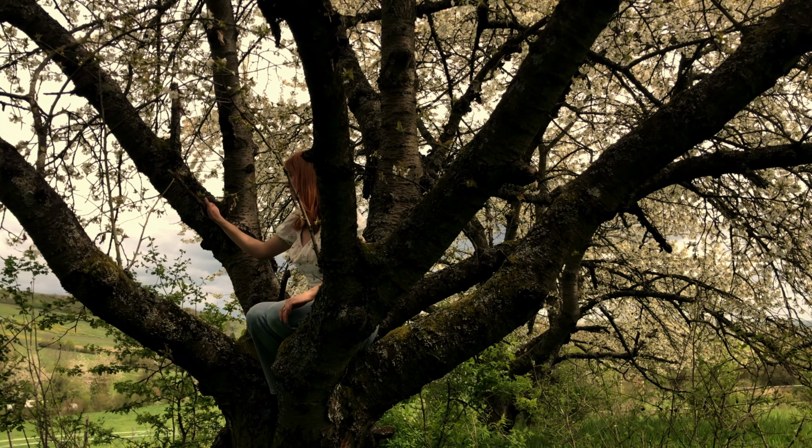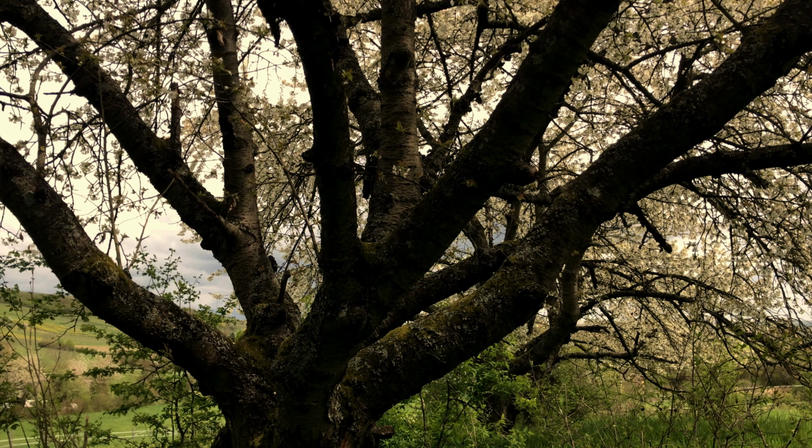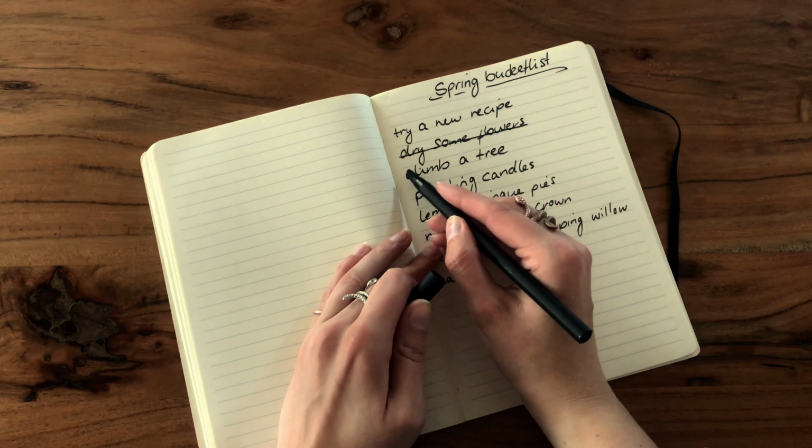You can even read a book in the tree, or what I recommend, some poems. That's really fun too.